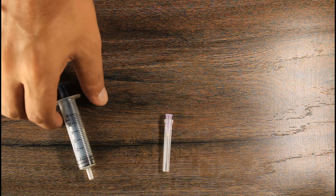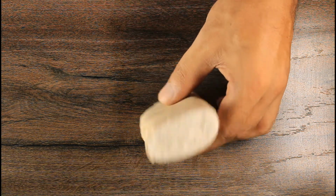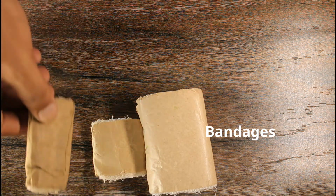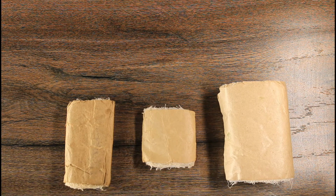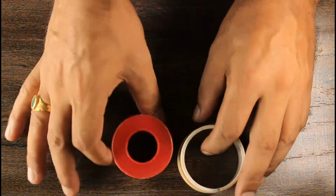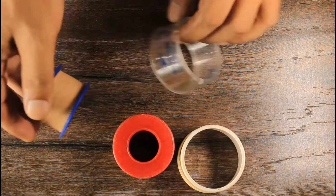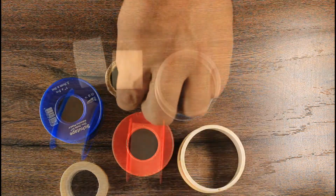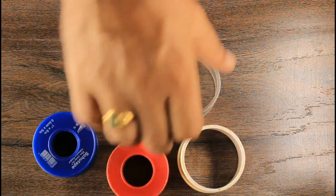Next thing you should have in your first aid kit for wounds is bandages. Again, you should have these bandages in assorted sizes. After bandages, you need to close them, and for that you need tapes. It's also good to have these tapes in different sizes.